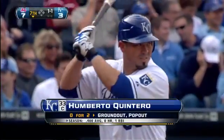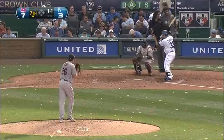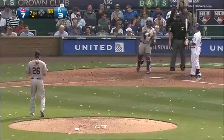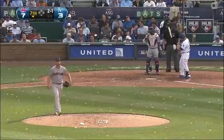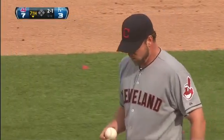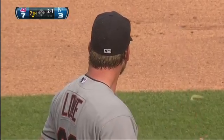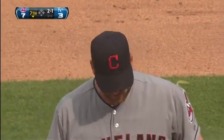All right, 9 outs to go on offense. Royals down by 4. Roberto Quintero, 2 balls, 1 strike against Derek Lowe, who has been very pitch efficient. He has not thrown 80 pitches yet. Quintero 0 for 2. He'll be followed by Alcides Escobar and Gerard Dyson.